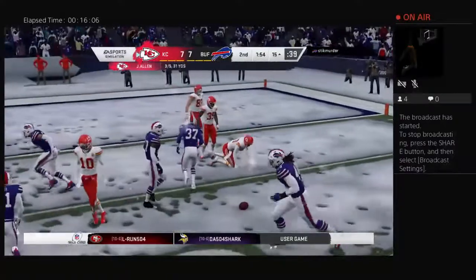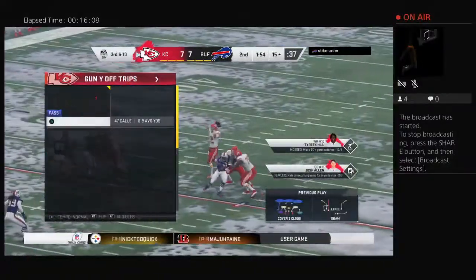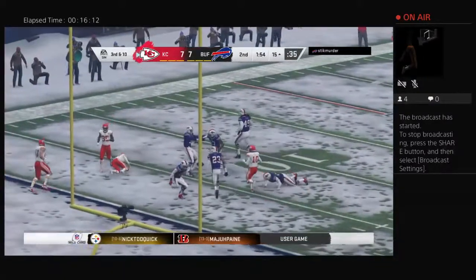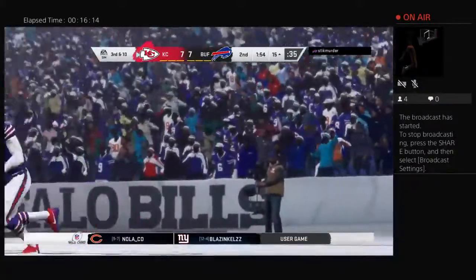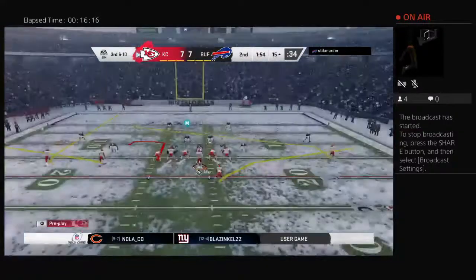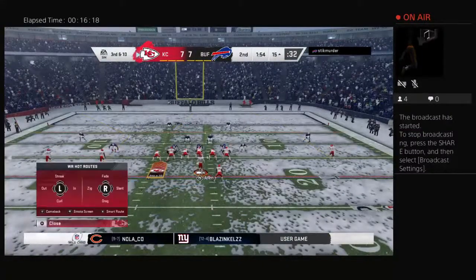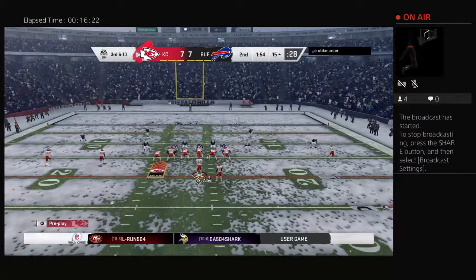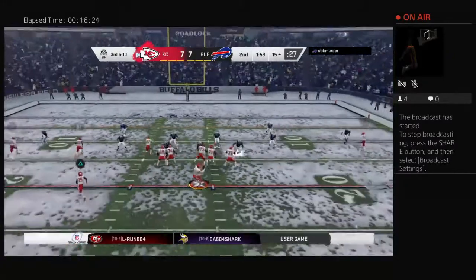A second down pass play there, but it's incomplete. Mecole Hardman, the intended target, and that takes us from second to third down. Even without a ton of pressure in his face, it just shows how difficult it is to pick apart his own defense. Those guys are sitting back, and they're not playing receivers as much as they're playing the eyes of the quarterback and when he delivers the ball.